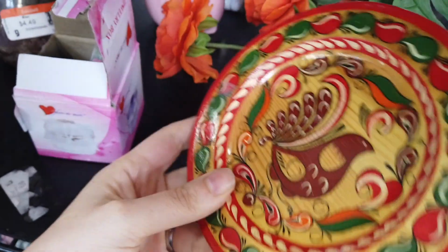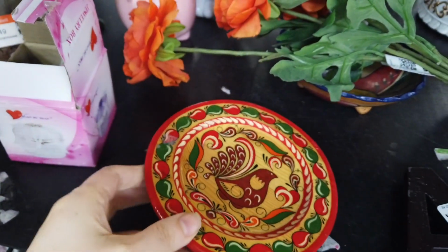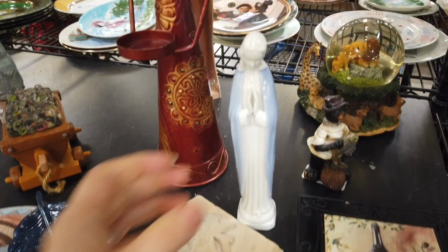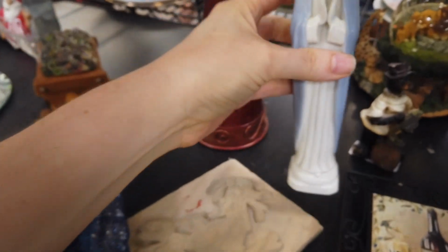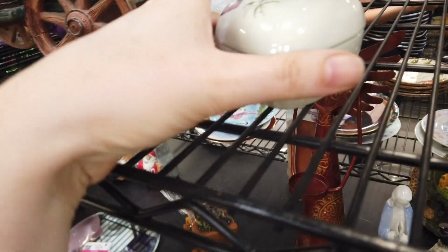Then I saw this wooden plate, and that's some vibrant colors, but there was some damage, and so I passed on that one. Next, I saw this Virgin Mary, and she caught my eye because I've had some luck with religious pieces in the past, but it was not vintage as far as I could tell.